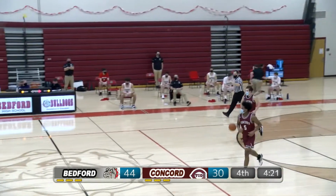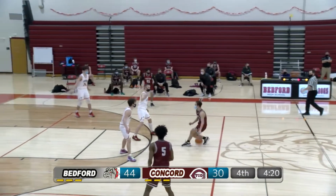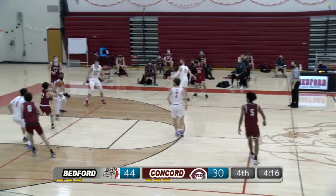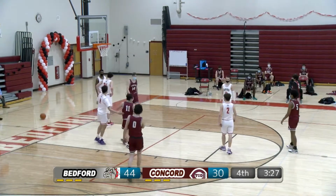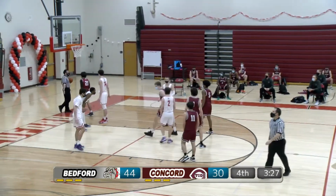Bedford will reset their defense. Burke brings it up, dribbles left-handed over to the right side to Guevara. Finds Burke cutting, he up fakes, but then gets his shot blocked, and it'll go out of bounds. Stays Concord ball, they'll inbound from under the basket.